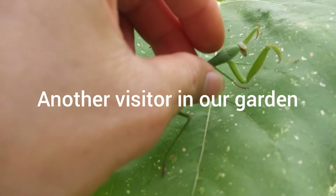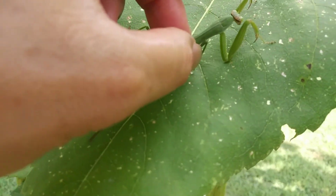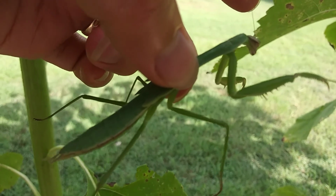Ayan ang tipaklong sa amin, guys. That's the grasshopper, right? I'll let it go. It's a big grasshopper, guys.